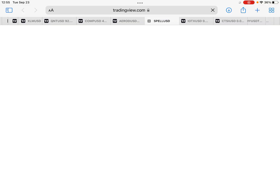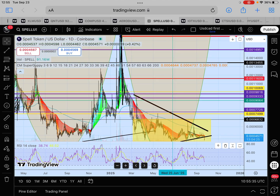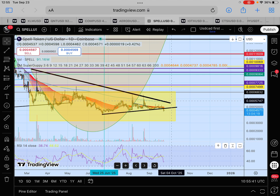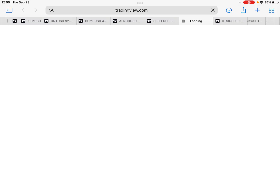Spell. Sorry for everybody who's in these other coins. I don't have enough time in a day to make videos for each individual one. Spell's not looking the best. We still need that 200 EMA and this black downward trend line to be broken before entering into Spell.